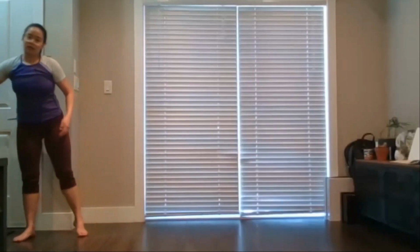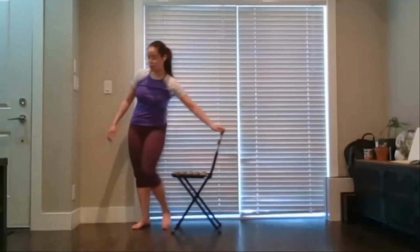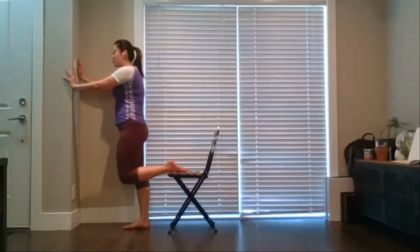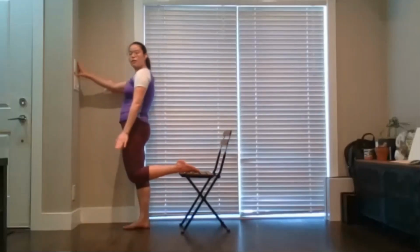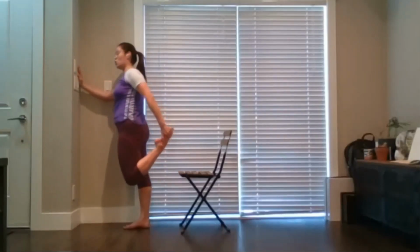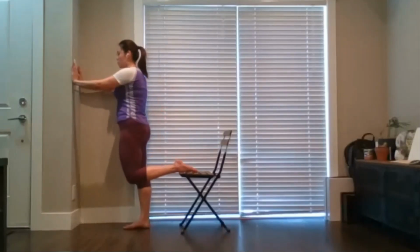Now, you're going to use a chair if you have one, or a stool. You're going to do your thigh stretch, holding onto the wall. You're going to place one leg behind you like so, knees in line, and push the hips forward to feel a stretch at the front of the thigh. But of course, if you want a deeper stretch and you're flexible enough, you can hold onto that foot and pull it to your bottom. Whatever works for you.